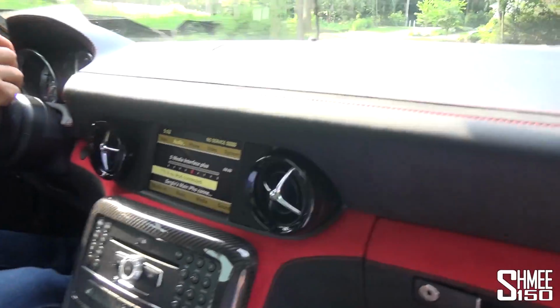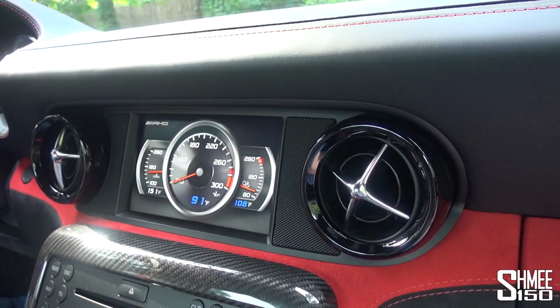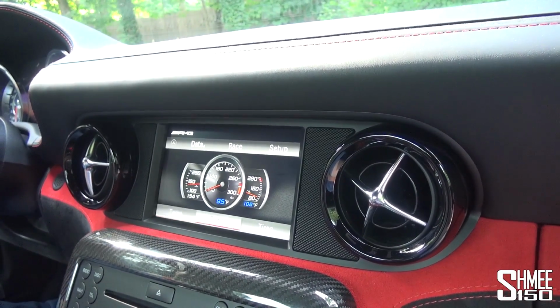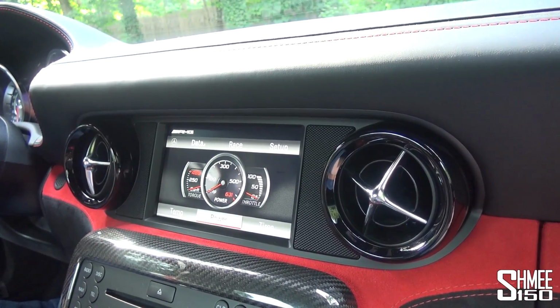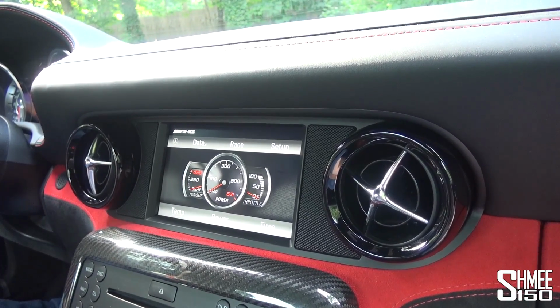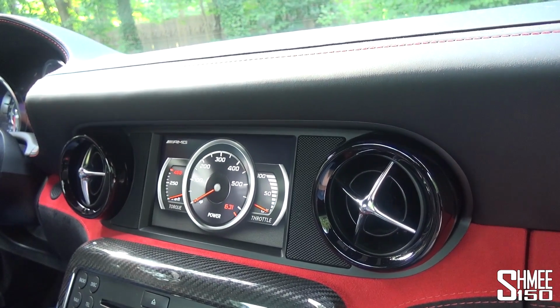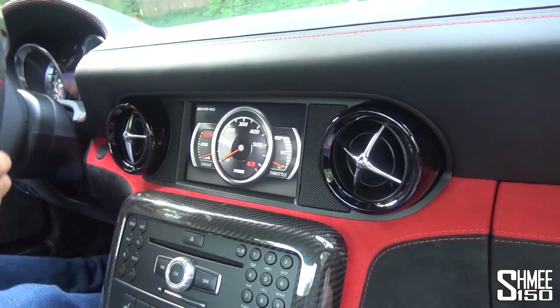Okay, I'm liking where this is going. We are loading the AMG Performance Media. Oh yes, I've seen this before. This is very, very nice. Temperatures, power. This will show us. I mean, this must have been one of the first cars to introduce this. 631 horsepower. That's what comes from the factory. Yeah, that's not a bad amount. We ready to go? I'm ready to go. Let's do it. Let's enjoy this.